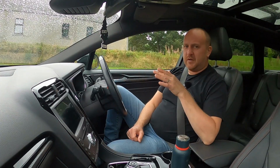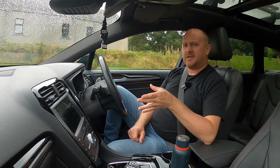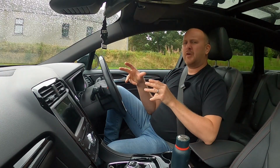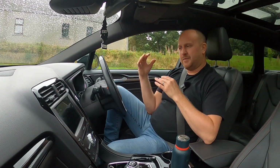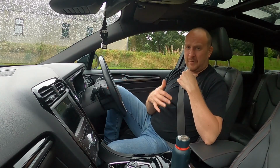But briefly on specs, I'm going to focus on this one because this is the one I'm driving, and it's the ST-Line Edition in 2-litre turbocharged diesel form. And I think it's probably going to be the one that most people go for because it's diesel, so it's going to get good fuel economy, but it's also going to be the best blend of performance and economy, especially if you're going to be lugging around a heavy car with a family and loads of stuff in it.